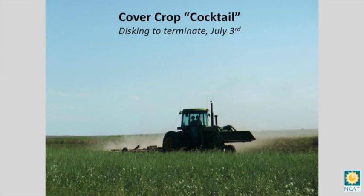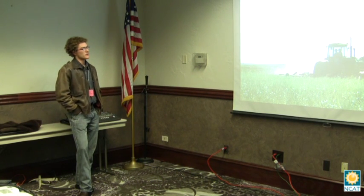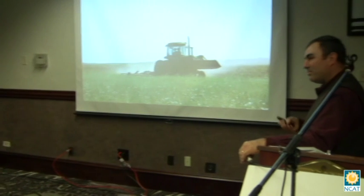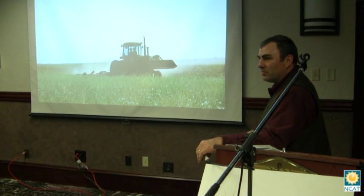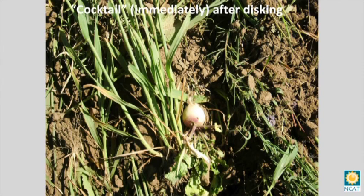So we generally disc to both terminate and incorporate these summer green manure crops. It's the only tool that really works on this scale that can handle that amount of foliar mass. So this would be a picture of that. We find with the blade plow, in order for it to work effectively, you have to be able to get under the roots. So if you have a deep-rooted crop or a mix in which some are deeper rooted, it's not very effective. So that's where we sort of fall back to a tandem disc. And this would be immediately after disking.